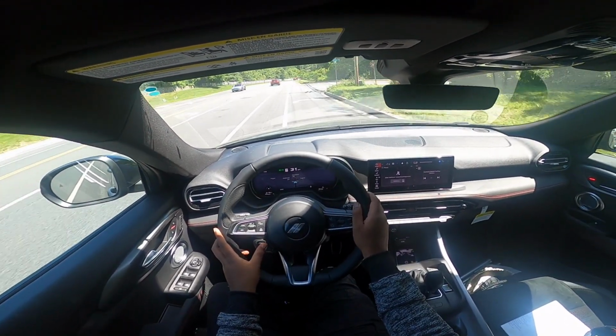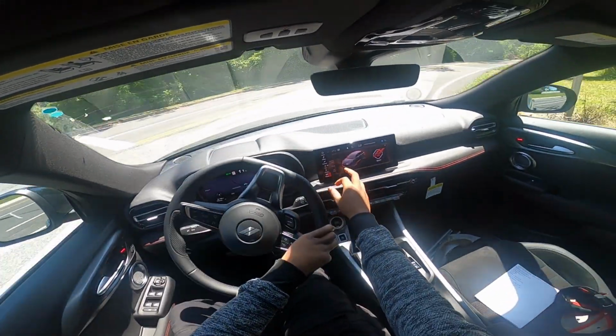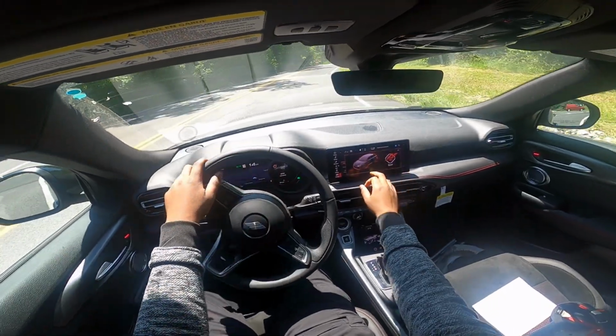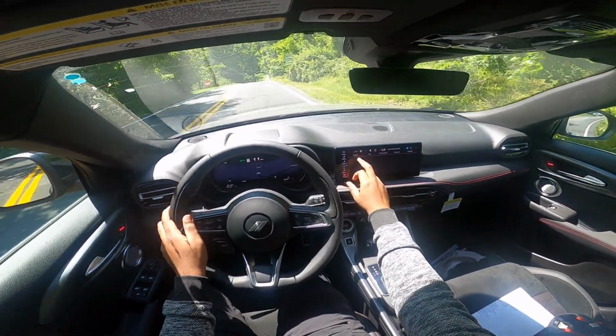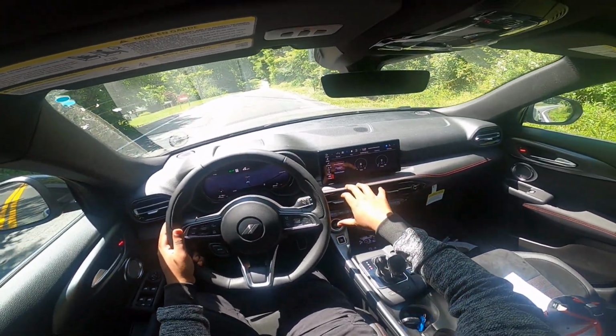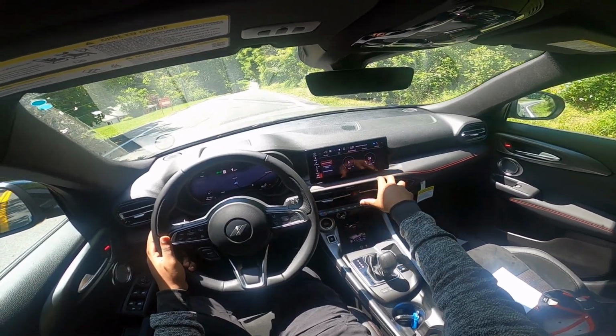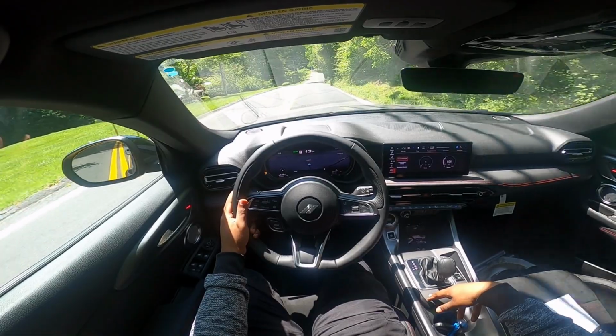I'll throw it into sport mode. Sport mode is on. And let me show you guys too, when you go to your My Car settings right here, you're gonna put up your performance displays, so it'll show you your pound-foot of torque as well as your PSI right there. We're gonna go ahead and turn that on.